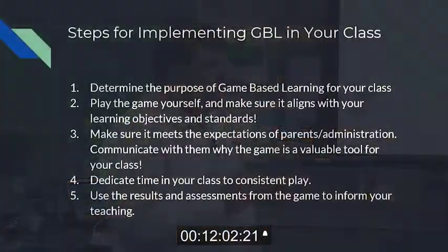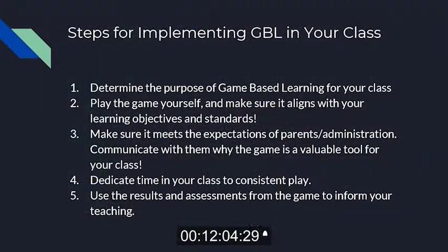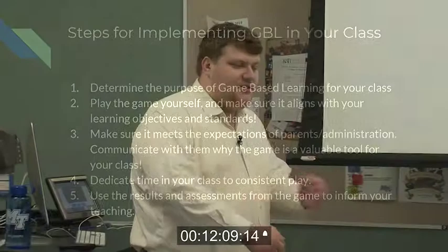Then dedicate time to your class to consistently play. And then use the results of assessments from the game to inform your teaching. So just use what you get from the game to improve on it, and improve on your teaching and their learning.